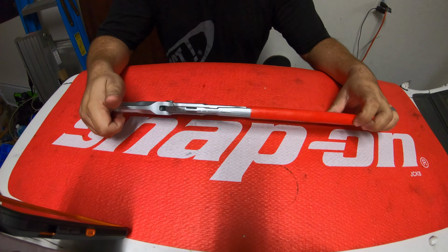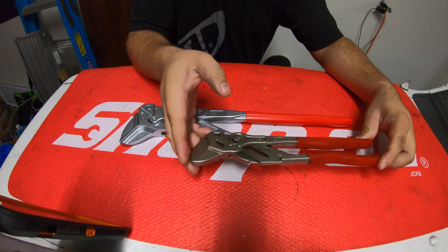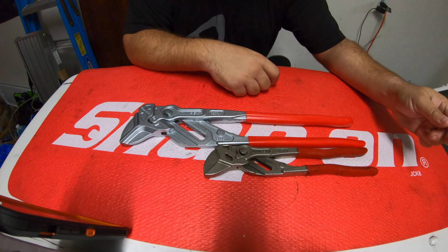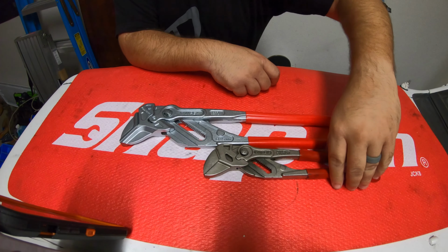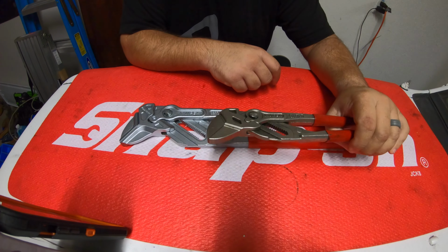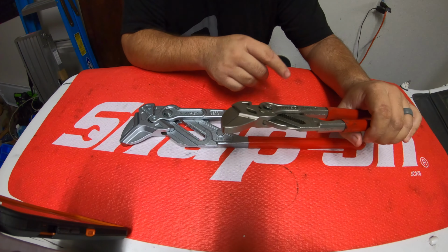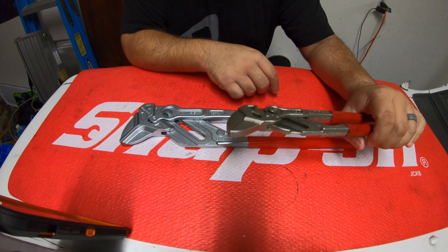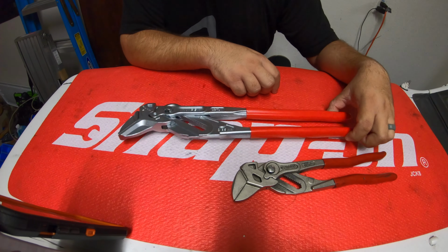This was much needed because, for size comparison here, I had the 10 inch. I've had these for years. I love them, and I was using them the other day on some hydraulic lines, and they fit perfectly with the angle and everything, but I needed something with more leverage. So I looked it up. Sure enough, this is what they have.